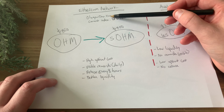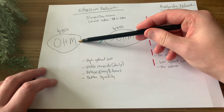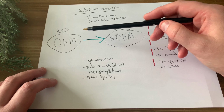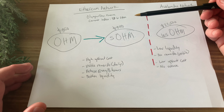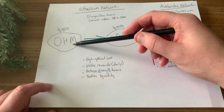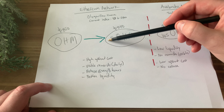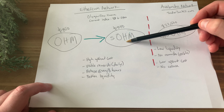So when you go back to OlympusDAO.finance, you take a look at this index price, take a look at this price, take a look at this price. You see all the different ways to invest your money with Olympus Dao, and you choose to stake it. So what you're doing is you're taking this Ethereum token, OHM, and you are putting it into their website, and they are giving you this staked OHM token as a result.